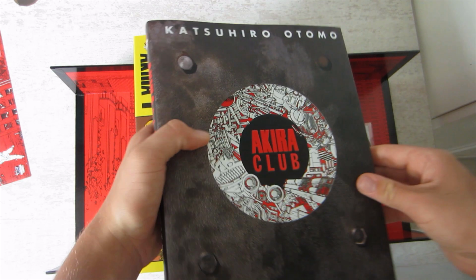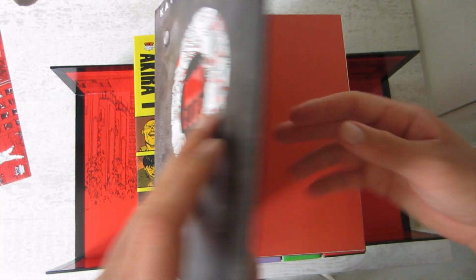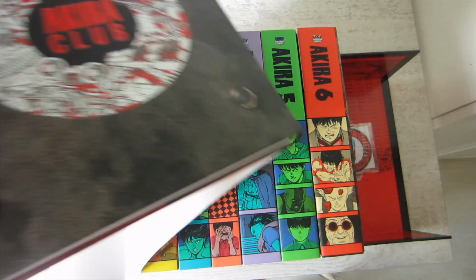The Akira Club art book over here. We're gonna take a look at it right now. This has a pretty cool slipcover. Feels pretty deluxe, man. That's so nice. Let's take this off. I think that's gonna be easier to flip through it.